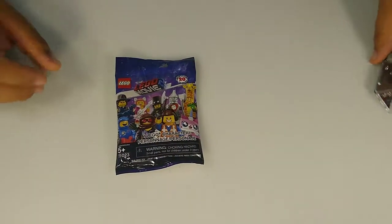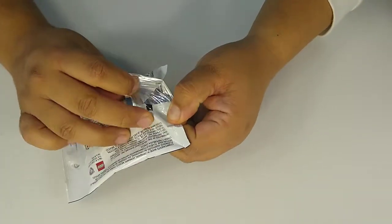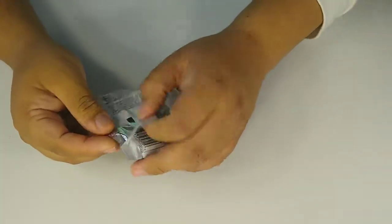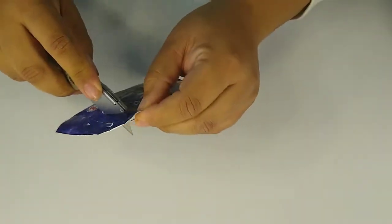Let's get started. Peel the bottom area, peel back. Look at that. These are way easier than the previous ones. Just keep it a little thinner, but it doesn't really help you open it. But they're a lot easier than the previous baggies to open. So I like to open it from the top, so let's do that.